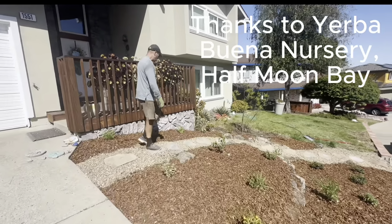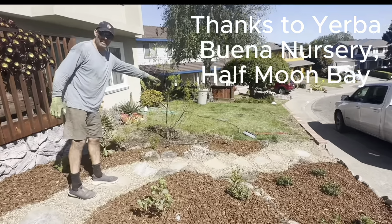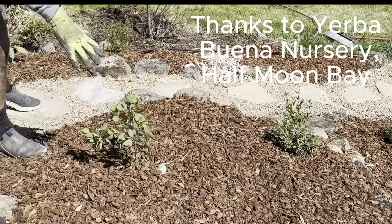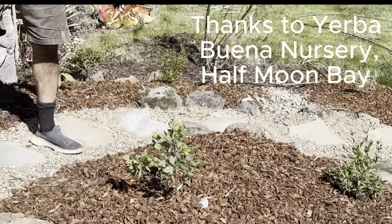And quickly, if you're trying to do something like this at home, we have some verbena, we have some solidago, ceanothus. Over there's a clevelandii, a salvia. Here, this is going to be a featured plant. You know, these are all 1 gallon, so they're small, but this is a manzanita. This is going to be your featured plant.